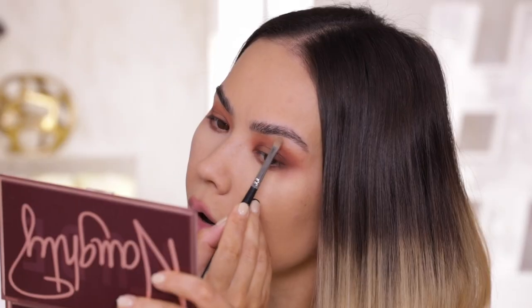And then for my erase method, clean brush, and then just going right underneath and cleaning that up. Boom, boom. Gonna add just a smidge of this shade Hypnotic to the brow bone just to kind of seal everything, add a little bit more interest and blend. And I think we're kind of done with the eyes for now.